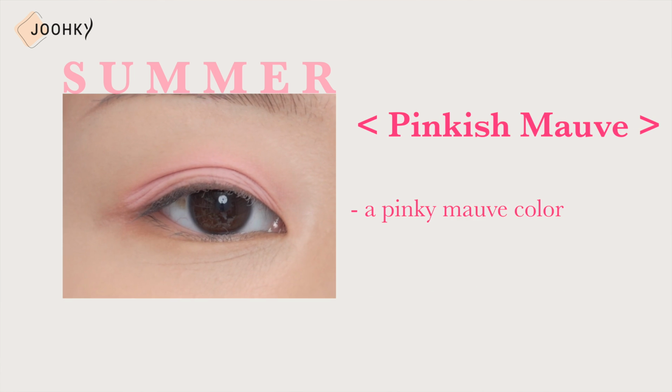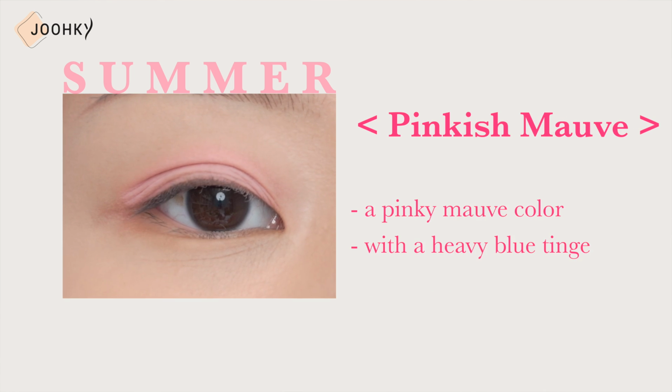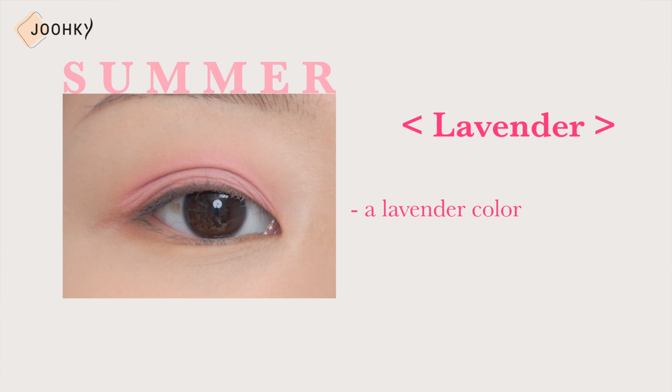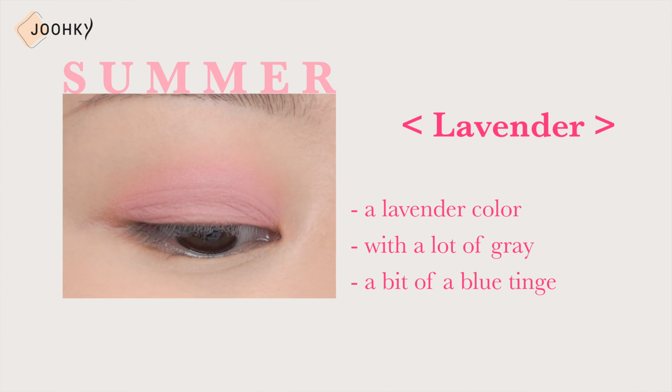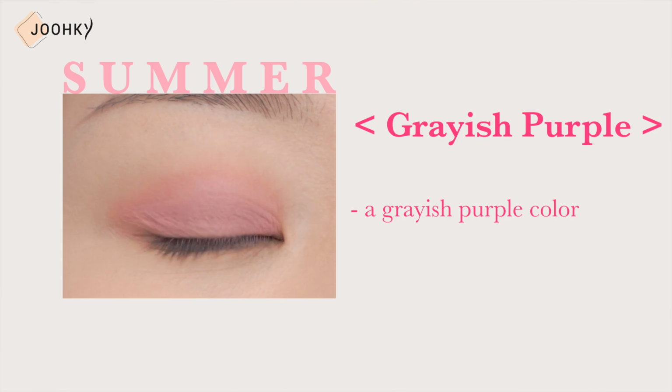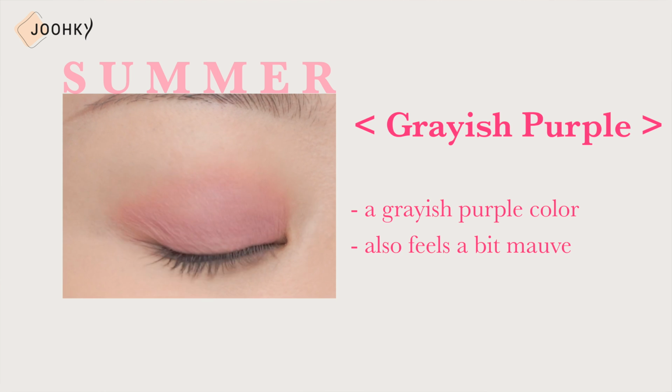Pinkish mauve. This is a pink and mauve color with a heavy blue tinge and I think it feels more pink than mauve. Lavender. This is a lavender color with a lot of gray and I think it has a bit of blue tinge. Grayish purple. As the name suggests, it seems to be a grayish purple color but it also feels a bit mauve.